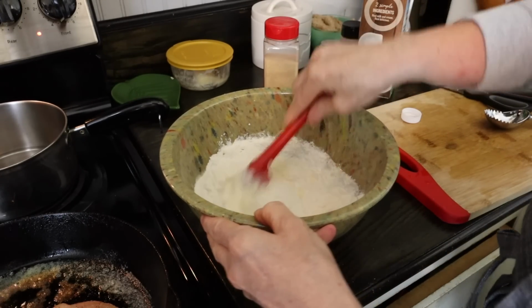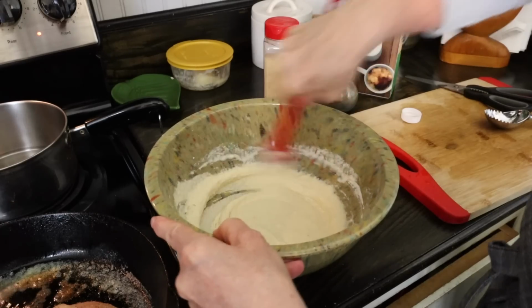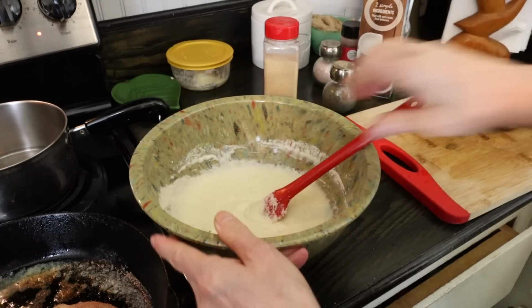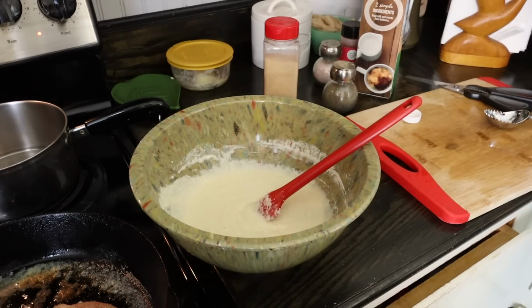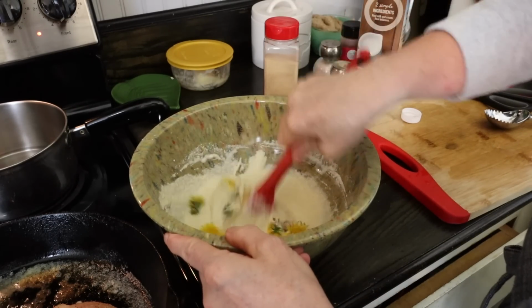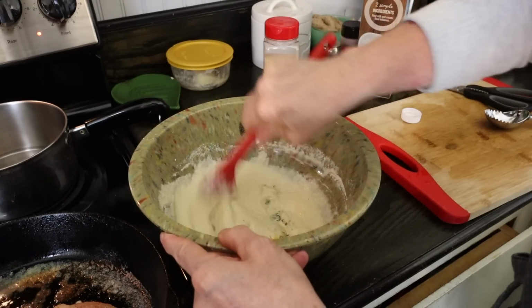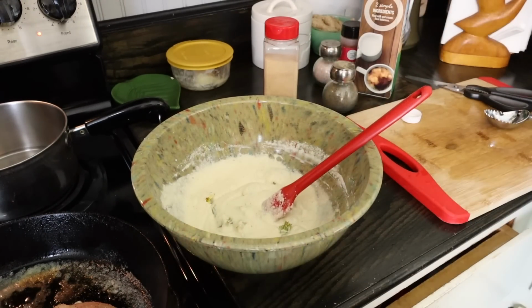We're hungry. You can't wait on walking down the steps, right, Corie? That's right. Okay, that looks good. And we're just going to throw our dandelions in there and see what happens. This will be good.